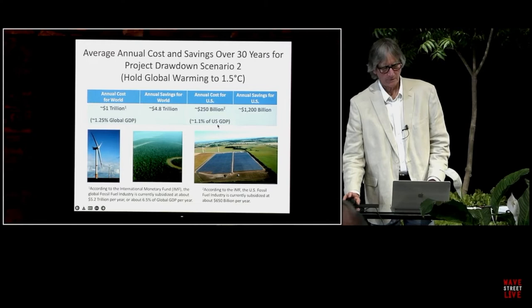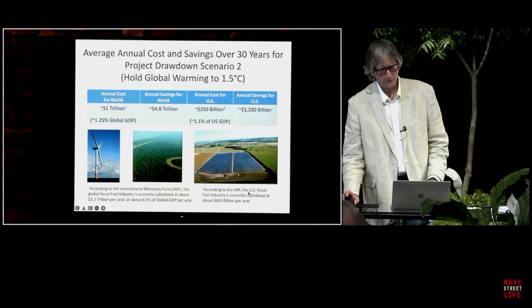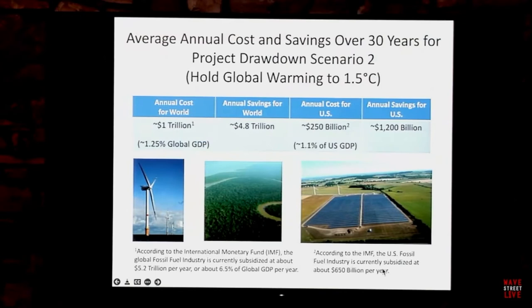GDP, and significantly less than what the IMF, the International Monetary Fund, says the fossil fuel industry is currently subsidized at by the US government. Now, I'm not terribly confident of this number. Like I said last week, the fossil fuel industry will tell you it's much lower. Environmental groups will tell you it's much higher. I chose the IMF as perhaps an honest broker here. But I'm not terribly confident of this number. What I am confident of saying is it's hundreds of billions of dollars. Hundreds of billions of dollars.